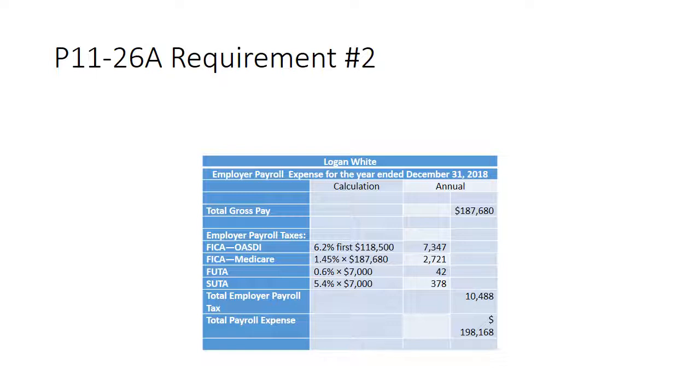So in addition to having to pay out a total of $187,680 just in gross pay for Logan, they also have to pay an additional $10,488 of employer payroll taxes, and that's those four items added up. So an employer is not done once they determine an employee's paycheck. So the total payroll expense, what does Logan cost them in total? $198,168.